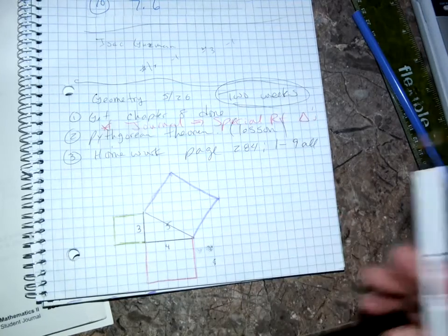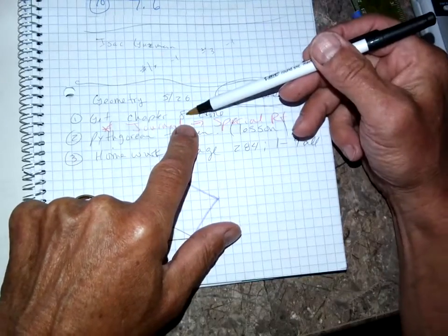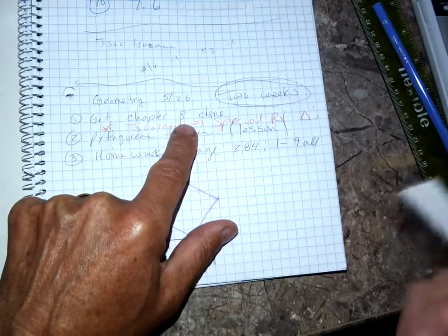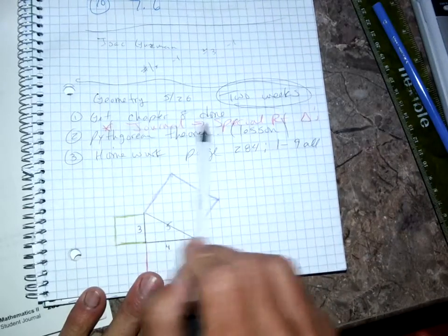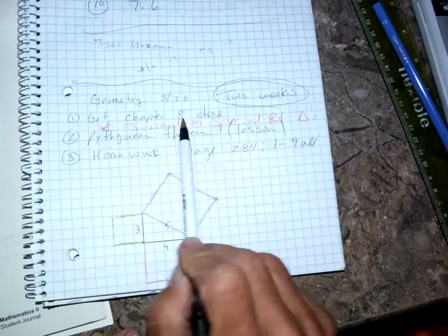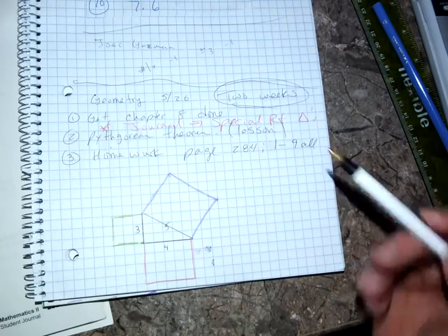Okay, so first of all, right off the bat, if you have not got chapter 8 done, get it done. And forgive me, I'm still correcting some of these because I did take a little vacation because it was a 3-day holiday. So I'm still correcting some of these, but get it in. If you guys have not got chapter 8 in, get it in. Otherwise, I'm going to make you do it over the summer, okay? So let's take a look.